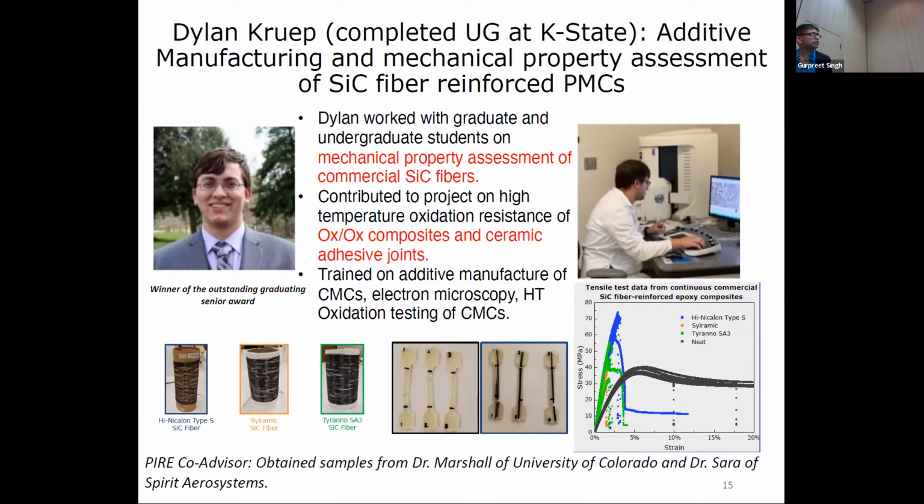And so Dylan would use these ceramic fibers and prepare polymer matrix composites of 2 types, discontinuous randomly distributed fibers as well as continuous long aligned fiber matrix composite. And then conduct the tensile test. And so here's some of the results. We clearly see that one result is obvious, which is that the fiber containing composite is significantly stronger and stiffer than neat epoxy. But the other result is that the high nickel-on fiber containing composite showed significantly higher breaking strength.